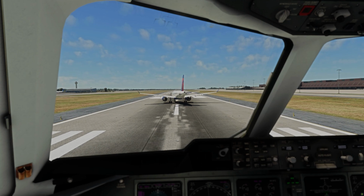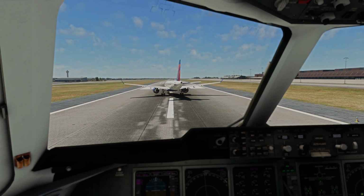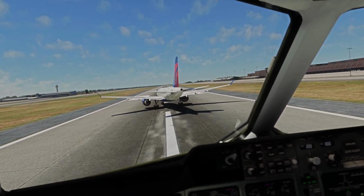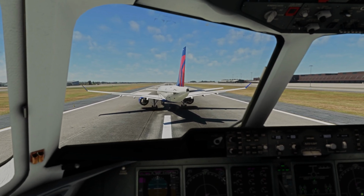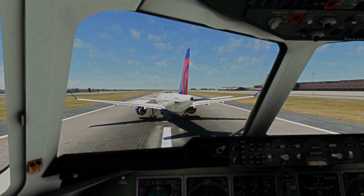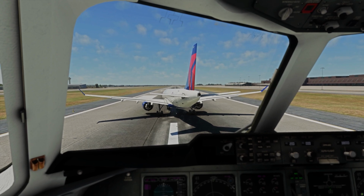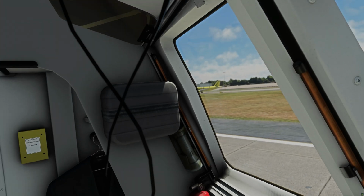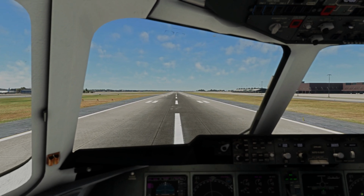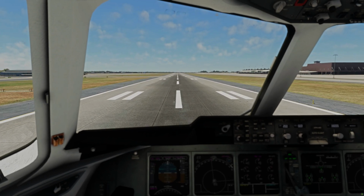FS traffic uses mainly base Microsoft Flight Simulator traffic, so the traffic is really bad. But I'm just gonna talk to you when either I use slew mode to get in front of the A220 and take off, or the A220 despawns. Alright, so I had to use slew mode. The A220 is behind me, but we're gonna go ahead and just be quiet for the takeoff.